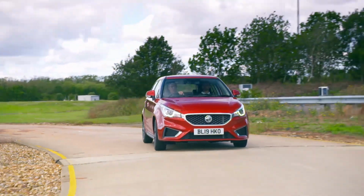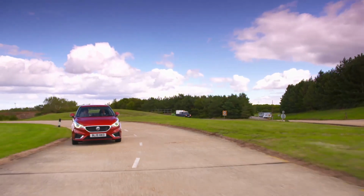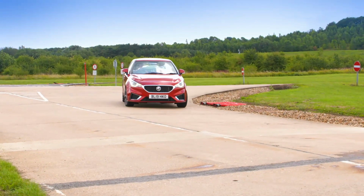1.5 engine, 4-pot, 108 mile an hour top speed. It's substantially more nippy than the others by a good chunk. Yeah, significantly faster, significantly worse emissions. It's also the least fuel efficient of our group at 42 mpg, and surely that matters if you're on a tight budget. Do you know what? It is all right, actually. It feels like it's more than a 10 grand car.